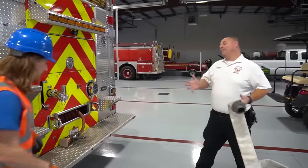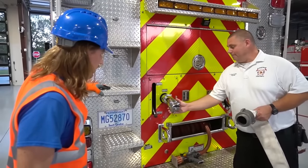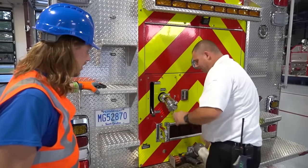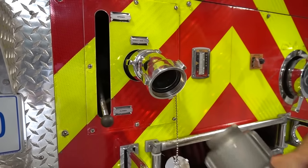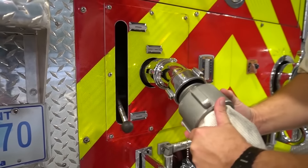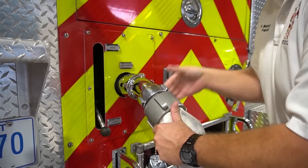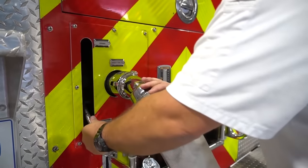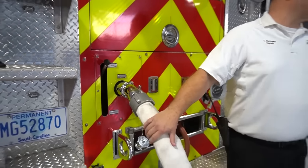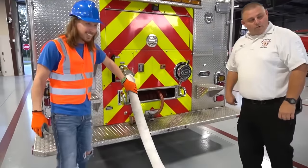Come on. All right, now that we've got the fire out, here's what we gotta do. We're gonna take this plug off of this cap. Hang that there. Bring up the hose. Make your connection. Open your valve up and look to the guy and tell him to crank up the hydrant. That way he knows to go ahead and turn the water on.